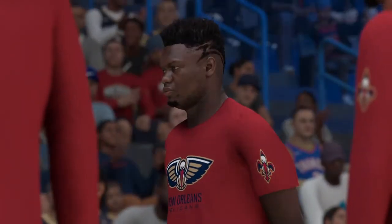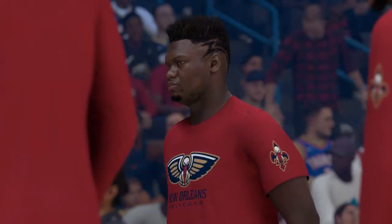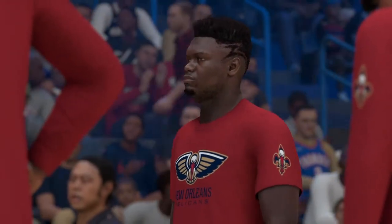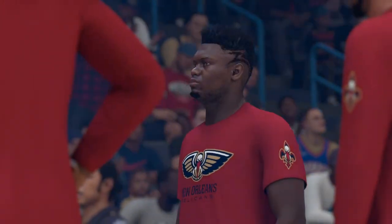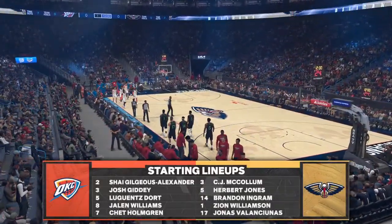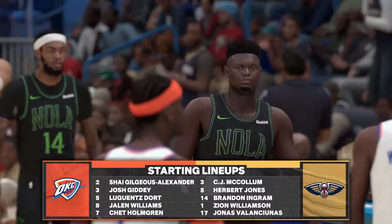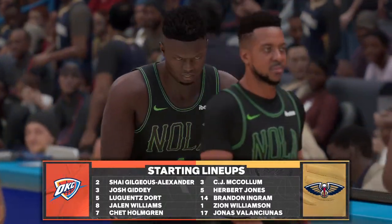All right, let's check out the starting group for the Thunder. In at forward, it's Dort and Williams. Shai Gilgeous-Alexander is out there with Josh Giddey. And it's Holmgren in at the five spot. And for the Pelicans, the backcourt, McCollum and Jones, Ingram and Zion, your small and power forwards. And it's Valanciunas in at the center position, locking down the middle.